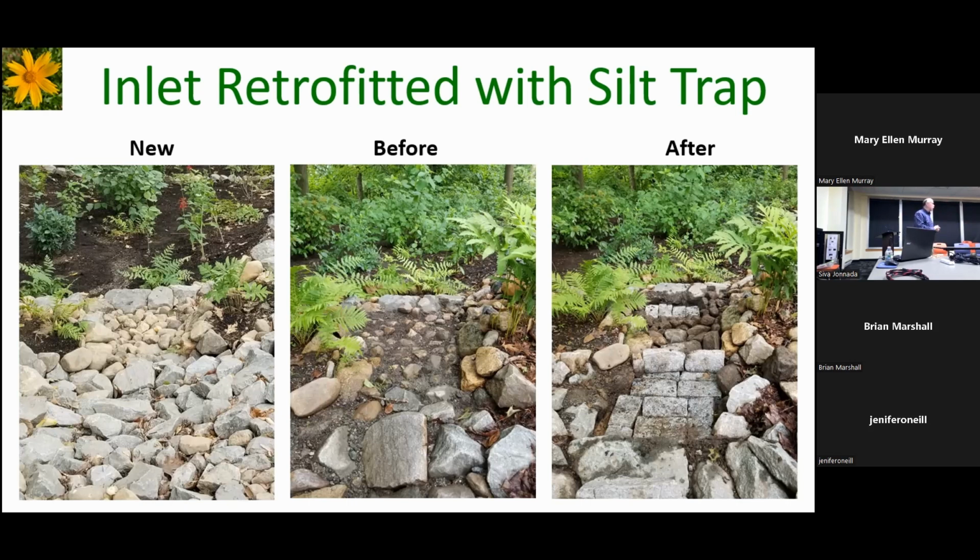And we said, oh, well, this is probably just an initial flush. And so we dug out the rocks and took out the silt and put the rocks back. And it wasn't too long that it filled up with silt again. And we decided, well, this is a maintenance thing that we don't want to have to do all the time. So we redesigned the inlet.